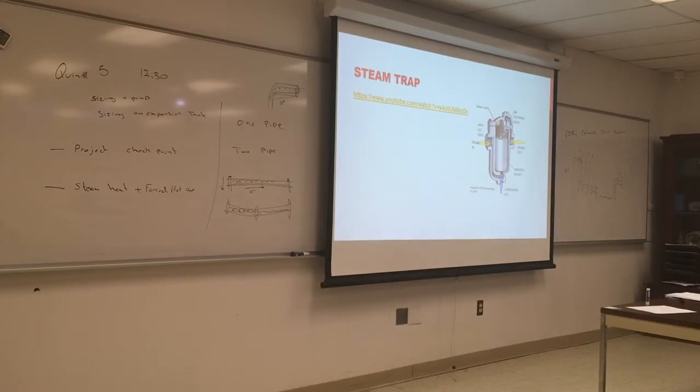Most of the time, how would you know that the steam trap is bad or broken? Like you have to replace it. Good question. If you have a steam trap on the mattress, if the mattress is not getting hot, you have steam, and there's no heat coming into the mattress. What does that mean? What is a mattress? It's called a steam mattress. I already have a cold mattress.